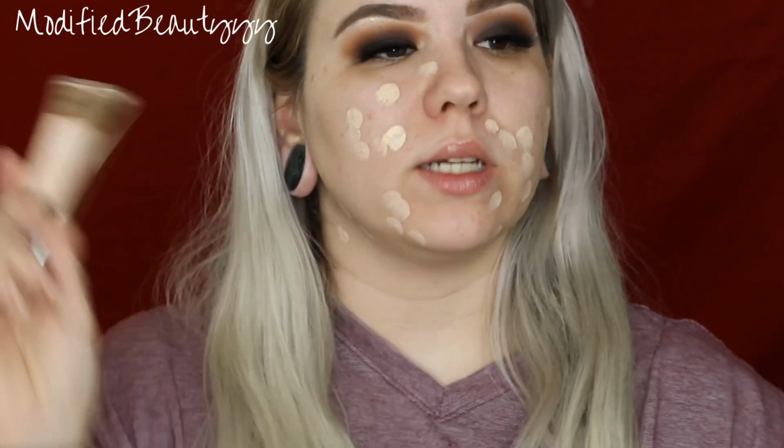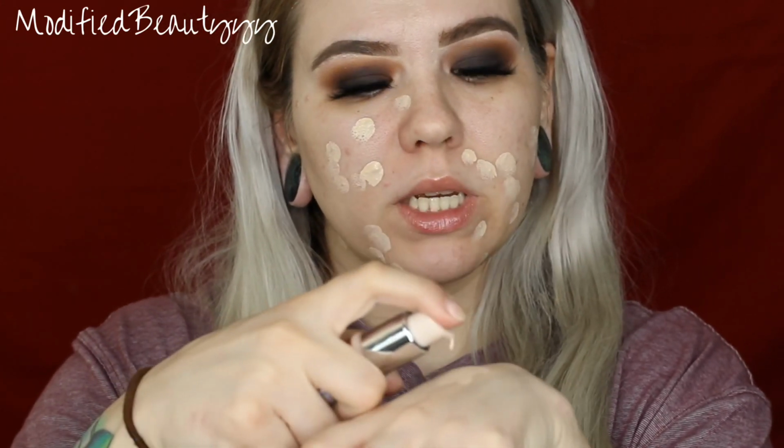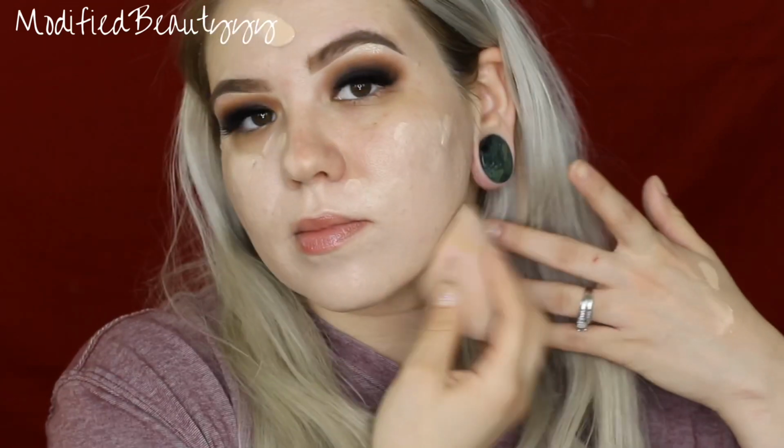Okay, now I'm gonna go ahead and take that foundation that I really wanted to try, the Revlon Candid Glow. I'll put it on the back of my hand. And I'm gonna take the e.l.f. Hydrating Camo Concealer.